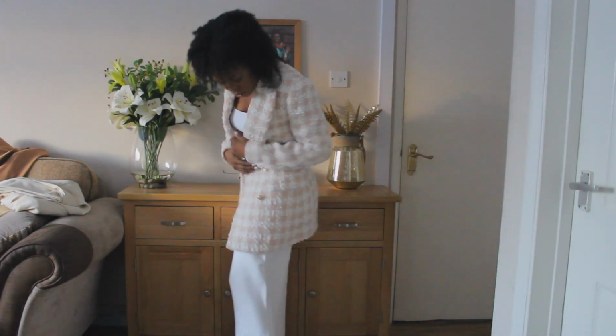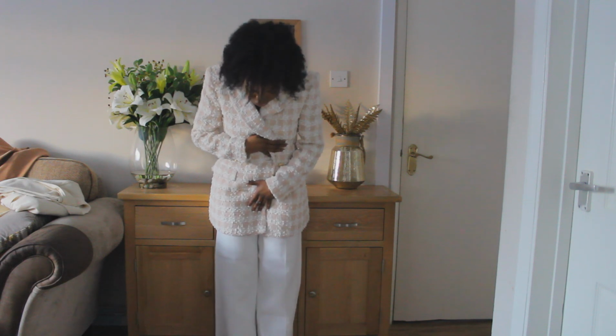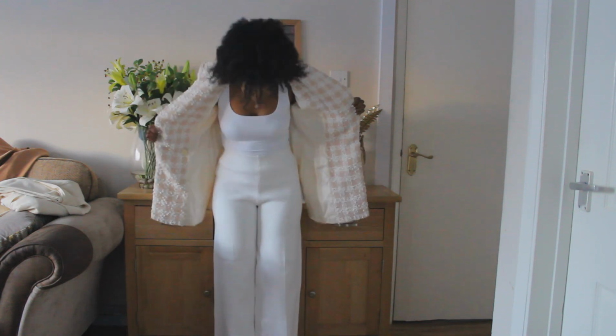So here are the trousers, and they work perfectly. Look really, really nice. Let me cover it up because the top does not match at all. But yeah, this would be perfect in winter time. As you can see, the top is white, the trousers are cream.